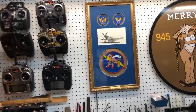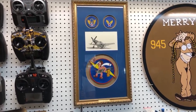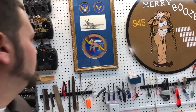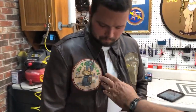The P-51D, everybody's always seen the P-51D. And that was the patch. I reproduced that patch because I always liked it. And I can't remember, what is the squadron patch? Mustang, 8th Air Force, 487th Fighter Squadron. Now, here we go again. Wesley's got my original A2 jacket on, and the first patch that I actually reproduced is on the jacket, right here.